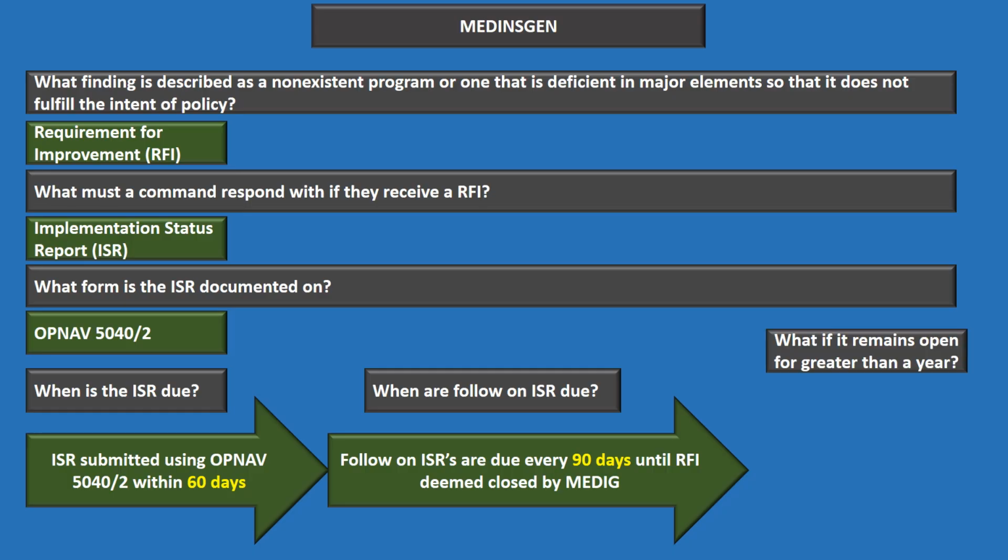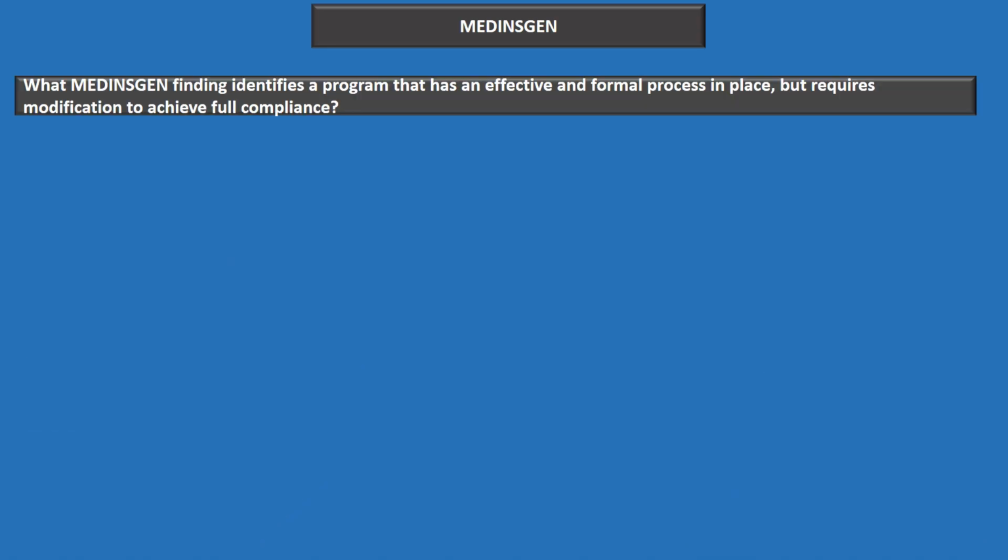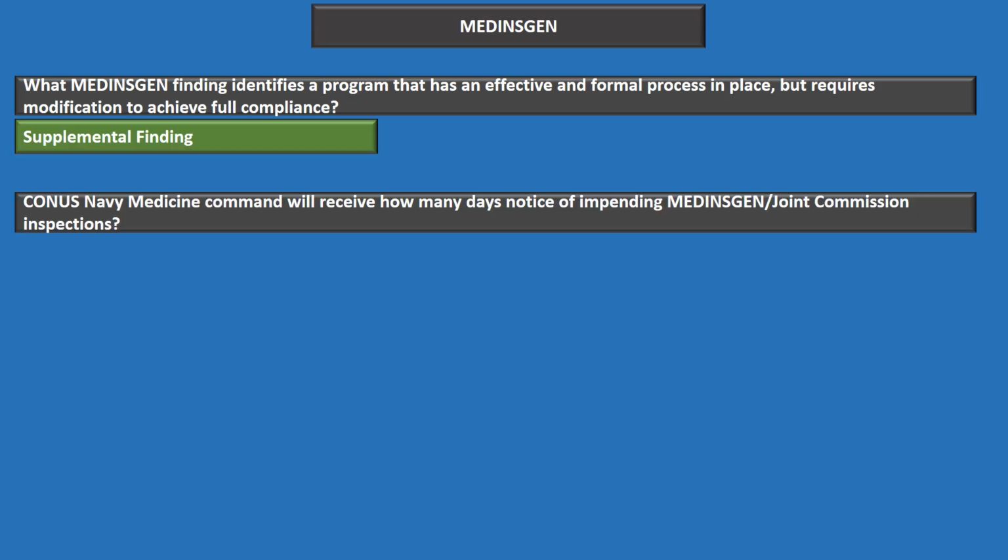If the RFI remains open for greater than a year, what is required from the command? If the requirement for improvement is open for greater than 1 year, the command's got to respond with a letter to the regional commander explaining why the RFI is still open. What Med Inspector General finding identifies a program that has an effective and formal process in place but requires modification to achieve full compliance? That's a supplemental finding.